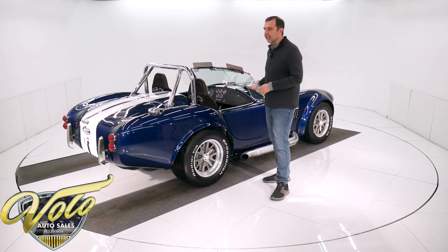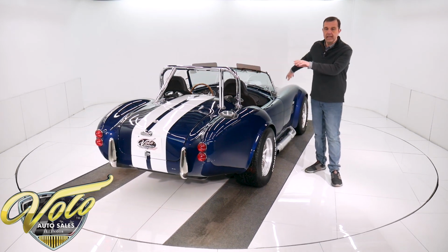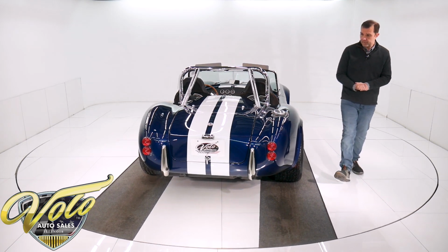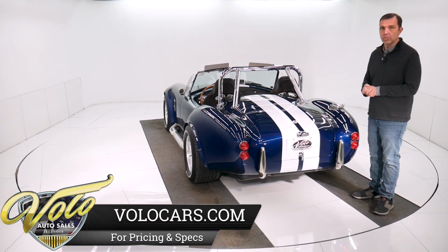There's over 40 laser cut aluminum panels. The floors are aluminum, the engine bay and the trunk, and you'll see all that. I'll show it to you. It's all aluminum panels. It's not just fiberglass. It is a composite body. It's very authentic in shape and size to the original.